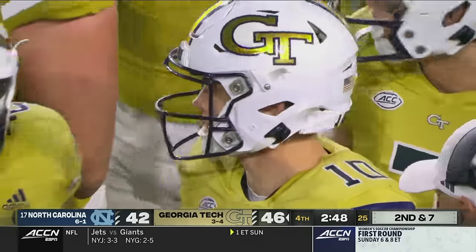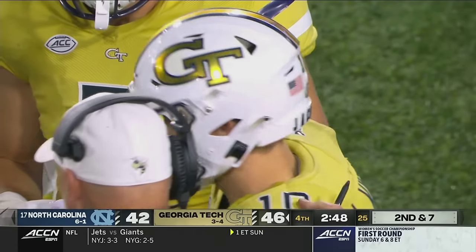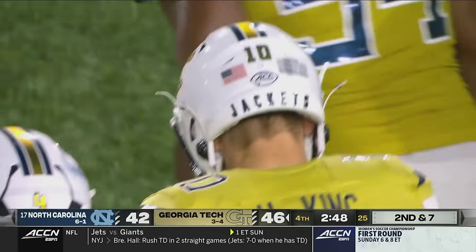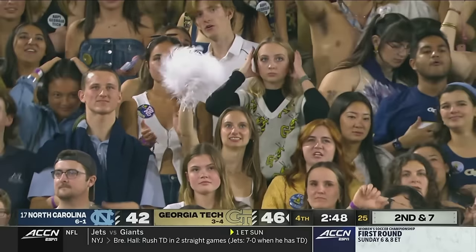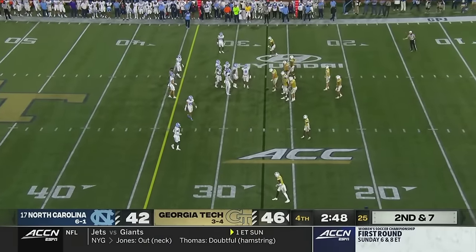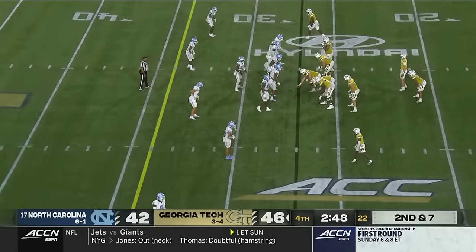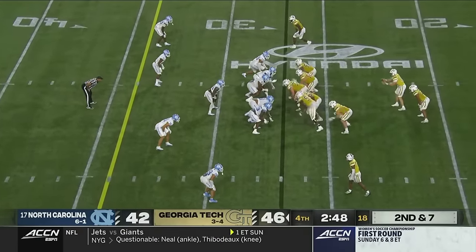Right. And you've done some things in your ability to run the ball to create some throwing lanes along those lines with the way you line up, right? No doubt about it. And listen, you might get a pretty good effort in terms of a stop defending the run by Carolina, but if you're Georgia Tech, you don't give them a chance by throwing an incompletion.